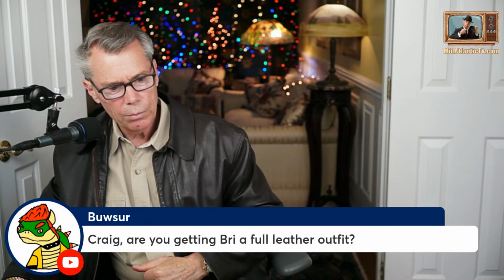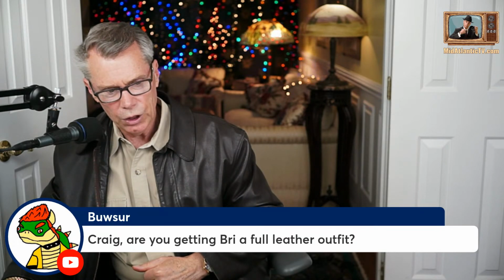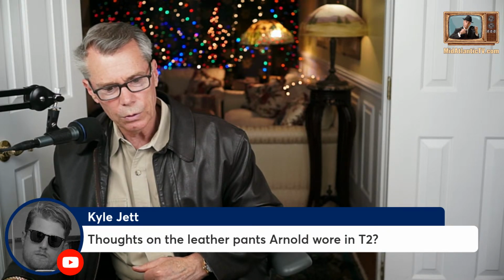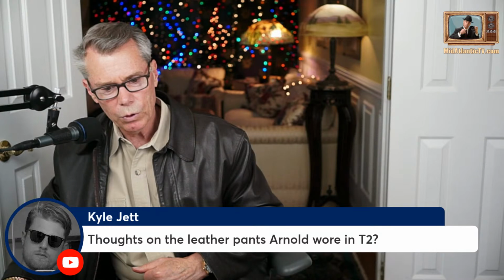Craig, are you getting Bree a full leather outfit? Bree has a leather jacket, a couple leather jackets. I don't know if she has leather pants. It's a good question. Thoughts on the leather pants Arnold wore in T2? I don't remember them, to tell you the truth, but if he wore them, I'd say probably okay.